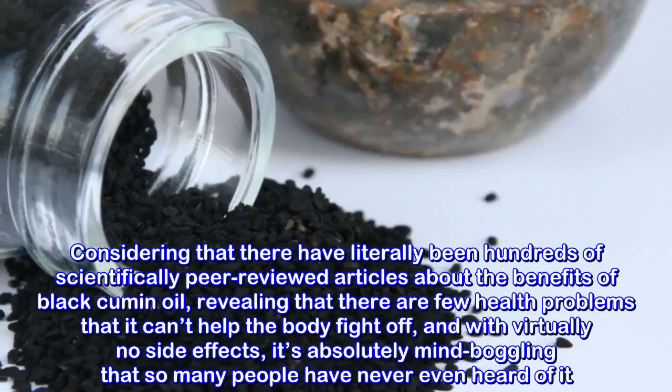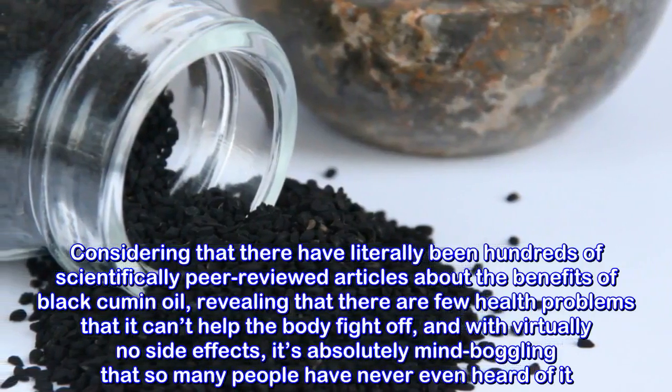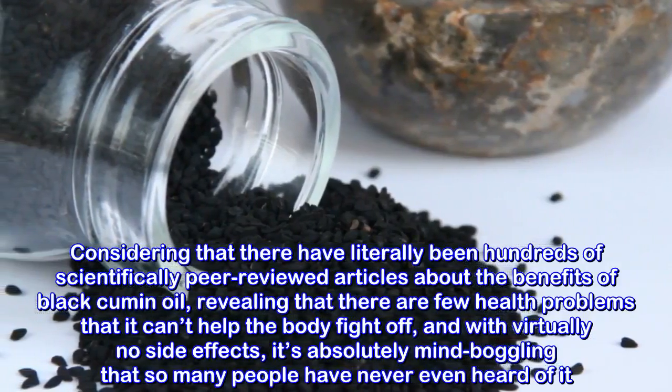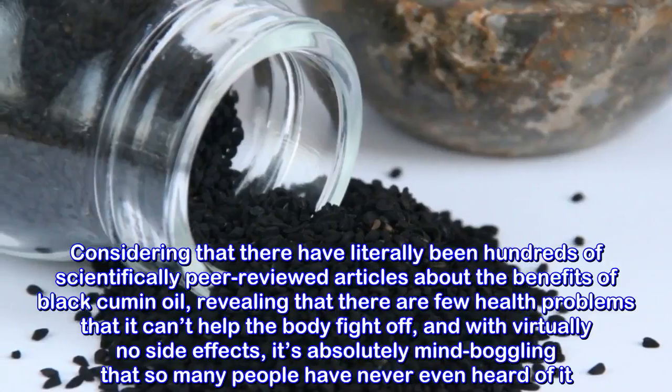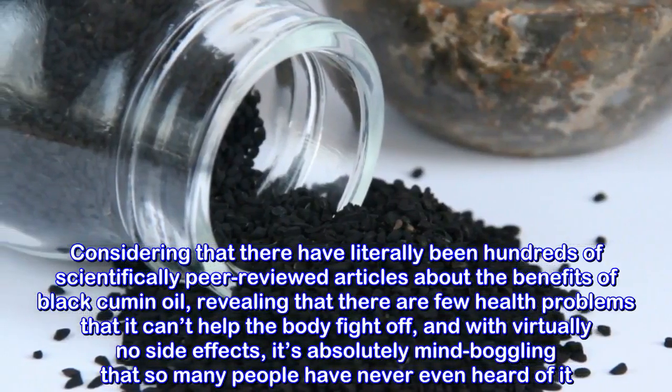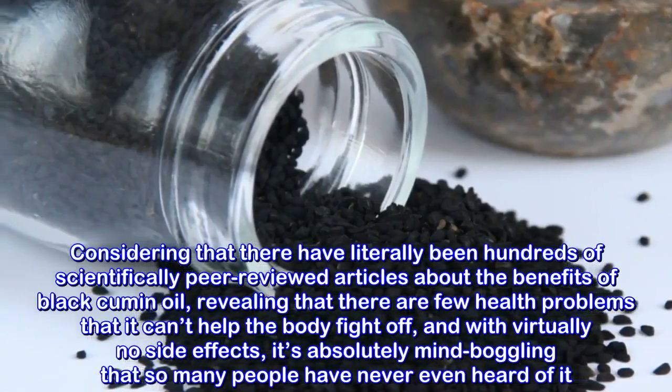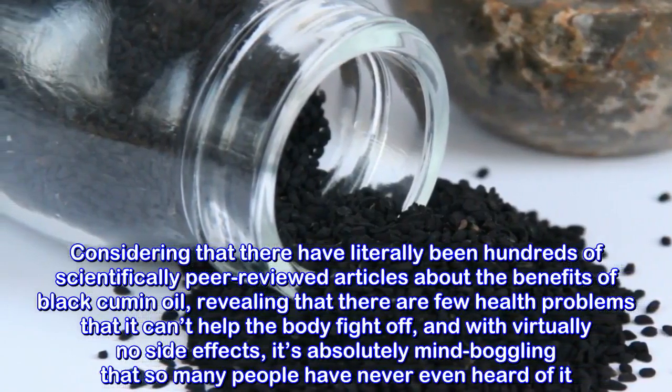Considering that there have literally been hundreds of scientifically peer-reviewed articles about the benefits of black cumin oil, revealing that there are few health problems that it can't help the body fight off, and with virtually no side effects, it's absolutely mind-boggling that so many people have never even heard of it.